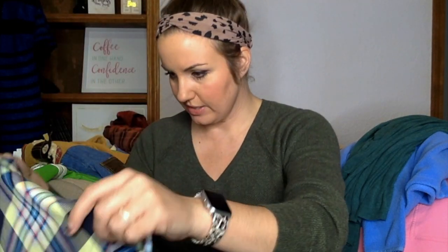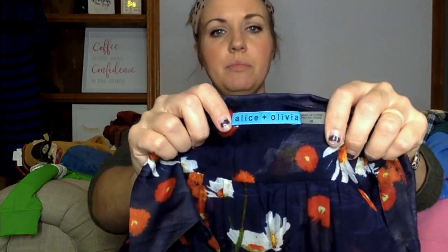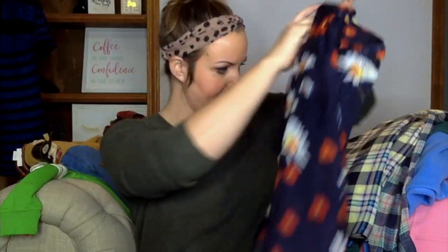I love, love, love this next piece I'm about to show you. Get out there. The print is just so unique. This is from Equipment Femme. Size medium. Blouse. Isn't that cool? A little shell. This was Alice and Olivia, size medium. It's a cute button-down blouse. So fun.